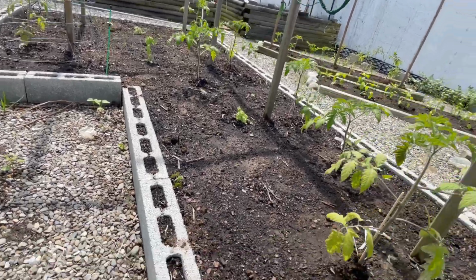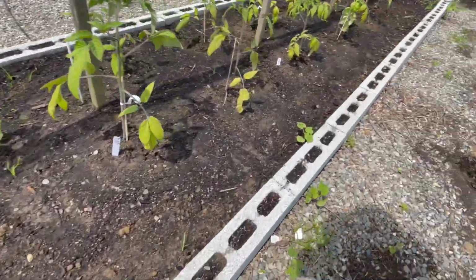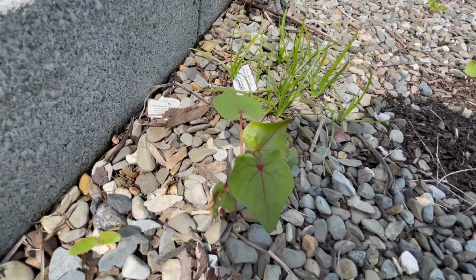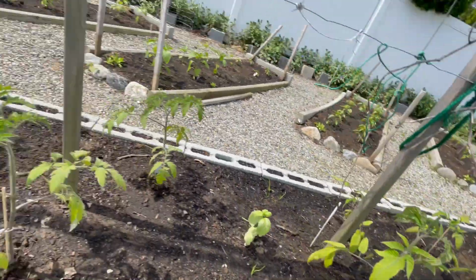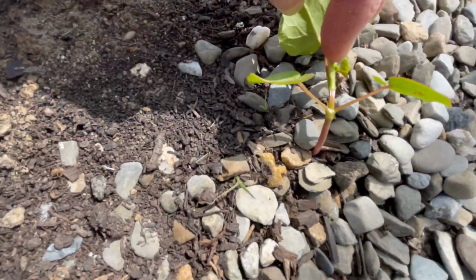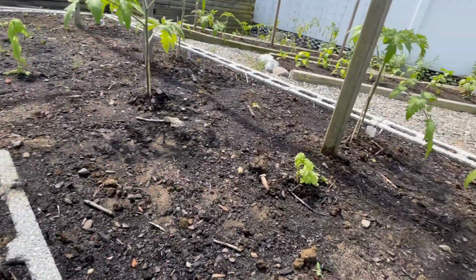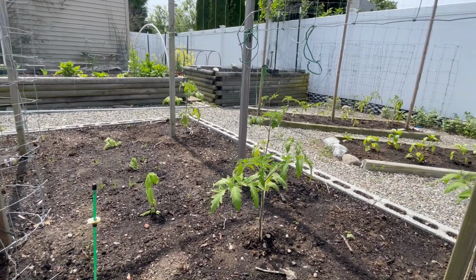Now you can tell the difference with the buckwheat though, because this is going to be red buckwheat, and you can tell because of the veining on its leaf. And then there is a pink one around here somewhere. I think this is the pink one here, its stem is more pink than it is red. But they are obviously different once they start growing.